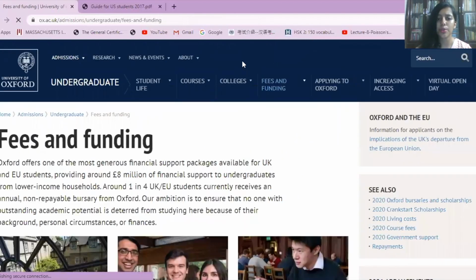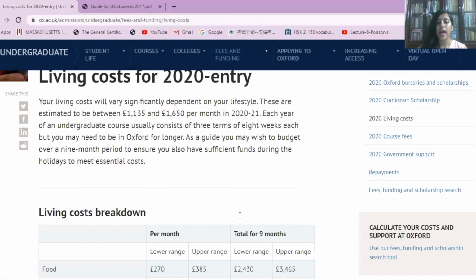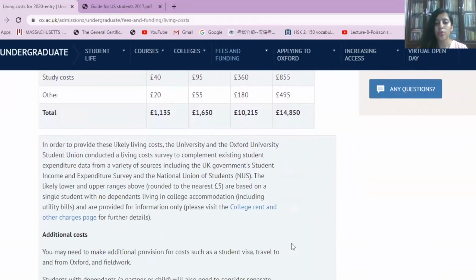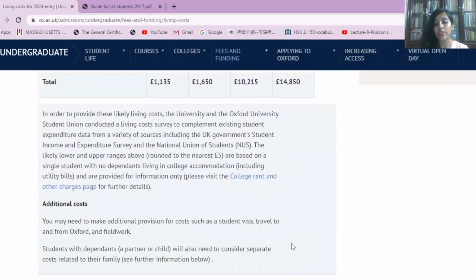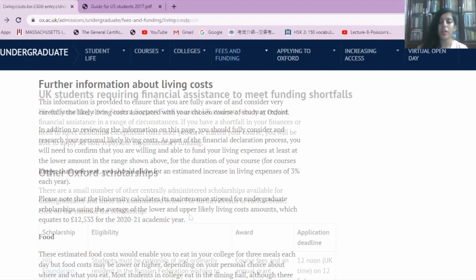So I'll just show you how this works, because if I go to 2020 living costs for Oxford, they have a lower range of £10,215 and an upper range of £14,850. So if you are receiving a grant for living costs, a mean of these two values will be calculated, and you will usually receive approximately, the mean for this year was £12,533. So if you receive a grant, this is the amount you will be receiving, which is actually sufficient, and it's quite liberal.